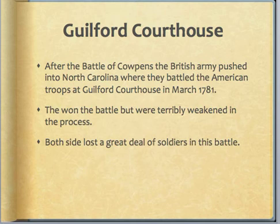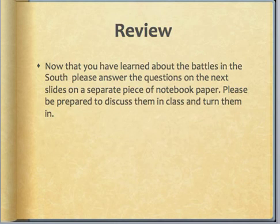There was also a battle at Guilford Courthouse. After the Battle of Cowpens, the British Army pushed into North Carolina, where they battled the American troops at Guilford Courthouse in March 1781. They won the battle but were terribly weakened in the process. Both sides lost a great deal of soldiers in this battle.